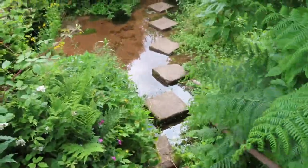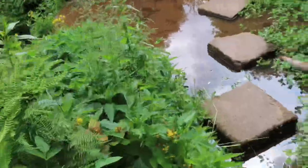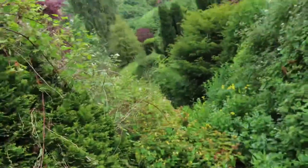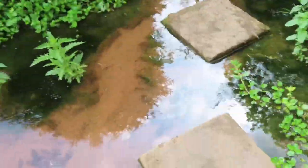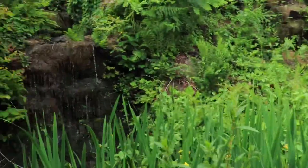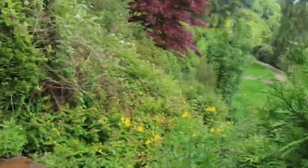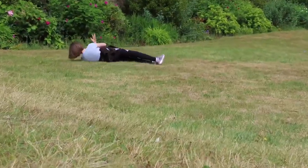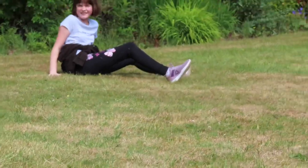So we have been looking for these stepping stones for quite a bit. Yay! And here we go, we've just come up here, we've found them. Let's walk across the stepping stones. Yeah, they are quite hidden. Don't fall in. So yeah, nice little stepping stones there. Waterfall. Glad we found them. We have to go that way now in the bushes.